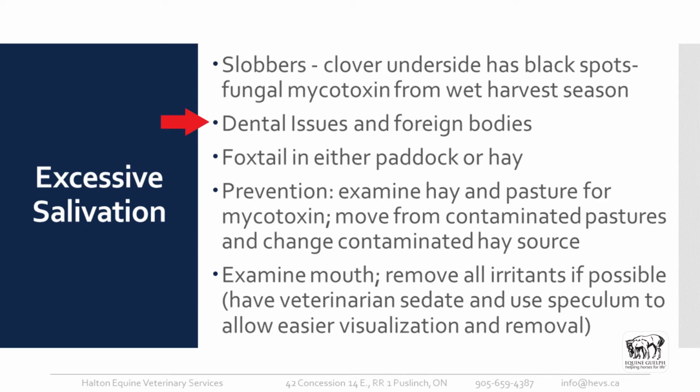Dental issues and foreign bodies in the mouth can also cause this, such as foxtail. So for prevention, you want to examine the hay and pasture for the mycotoxin. If you do see it, then move the horses from the contaminated pastures if you have that ability, and change the contaminated hay source if you do locate it in the hay. You want to examine the mouth and remove any irritants if possible.